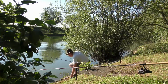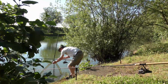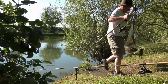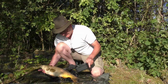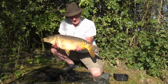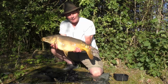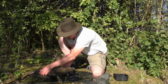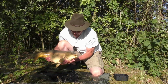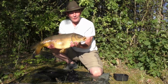Right, let's get it up the bank and get it weighed. Right, I've just weighed this one, 14.2. It's got a few marks on it, on the tail and that, but it's not a bad looking fish. They really do fight hard in here. I think it's the deep water. But we'll just have a look at the other side. Otherwise it's in good condition. It's got a very nice mouth on it. I'm very pleased with that. Tactics working well today. It's nice when something actually works out.